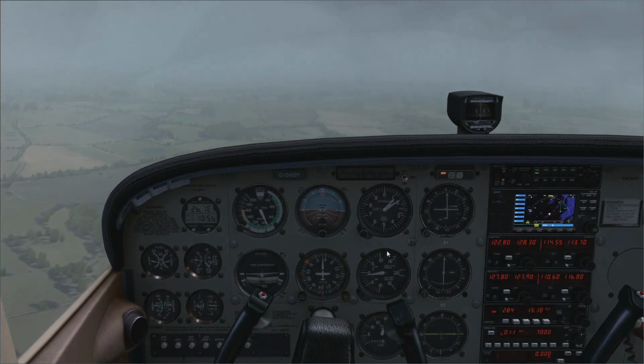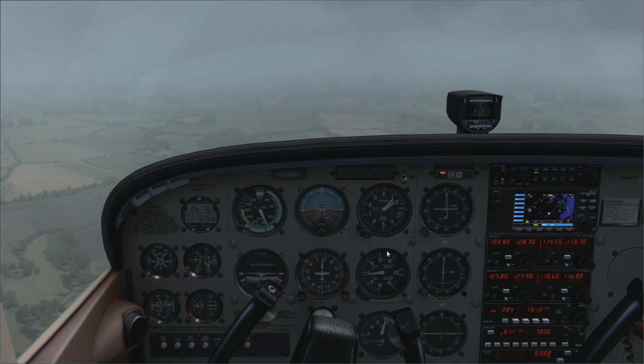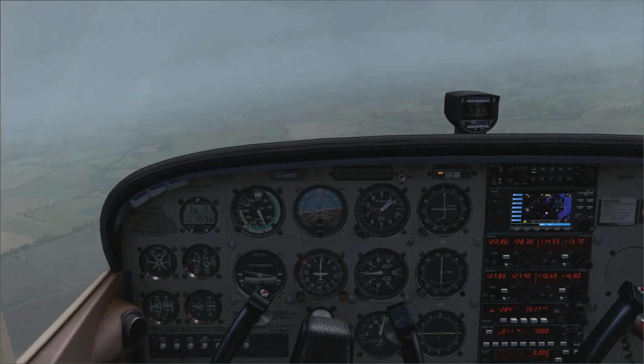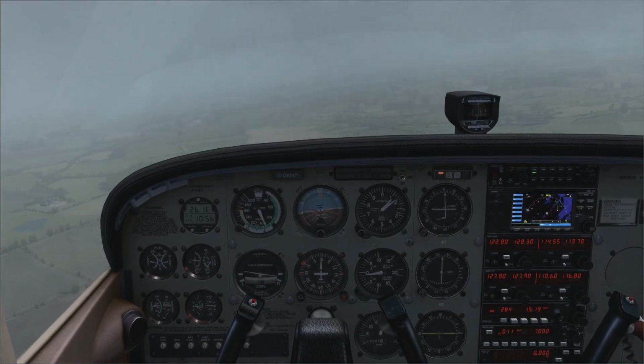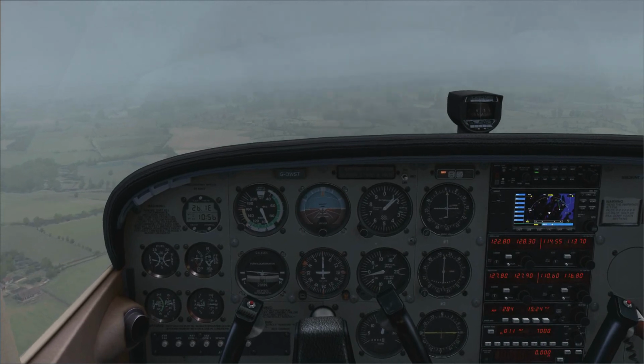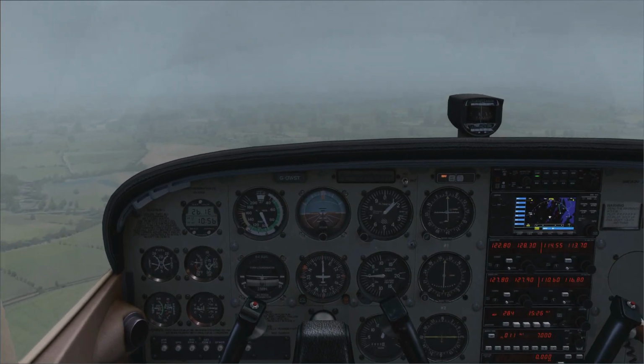Right a little bit. 1,200 feet and still struggling for visibility. Oh god. I should ring my friend up that lives in Clacton and be like, yo, what's the weather like over there? Because I'm about to get nailed by it.